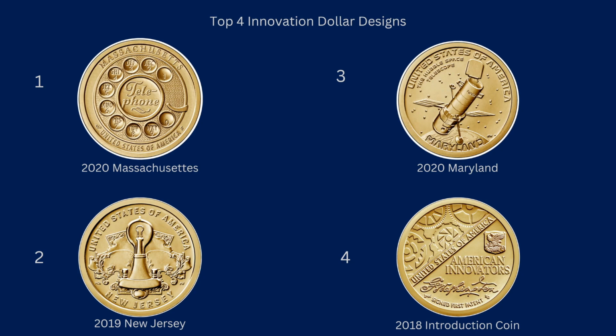Number 3 is the 2020 Maryland Innovation Dollar, designed by Joseph Mena. And he was also the sculptor on that. They refer to it in the mint write-up about the coin as the medallic artist. And then number 4 was all the way back in 2018, the induction coin for this series, designed by Donna Weaver.